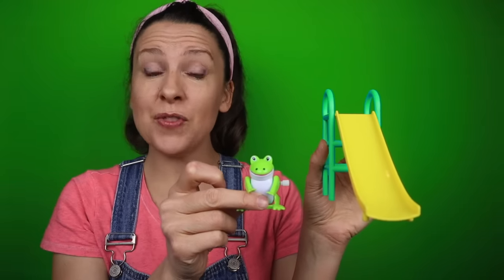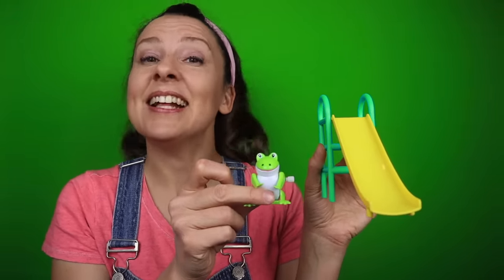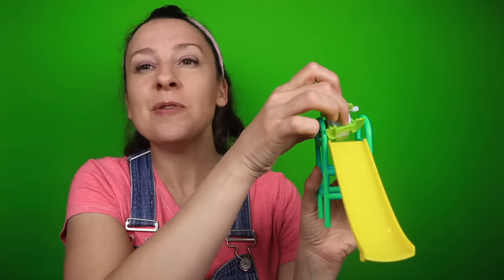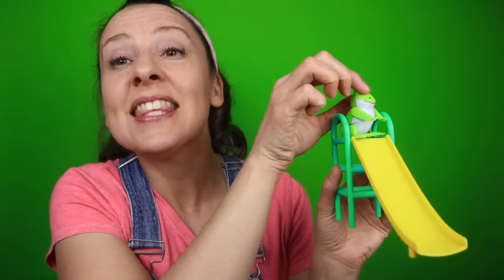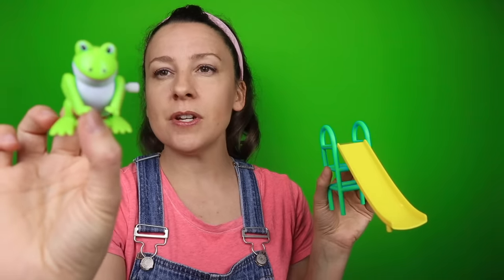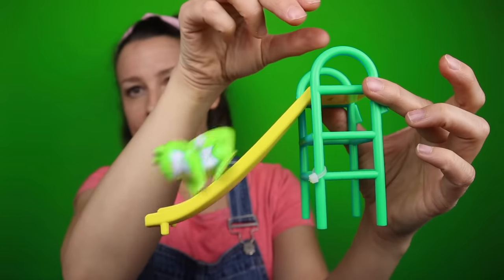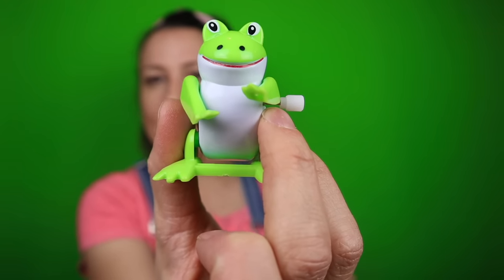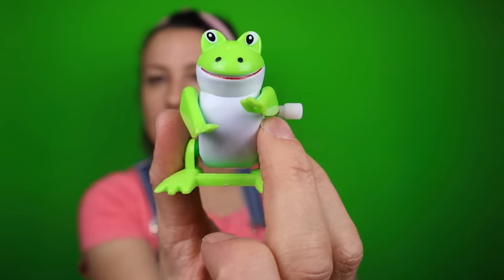Should we put Mr. Froggy down the slide? Yeah? Yes! Okay, let's put him down the slide. Put him down, put him down the slide. Whee! That was fun! More slide, more slide! He said, more slide. Whee! He said, I want more slide. Good job. I want more slide.